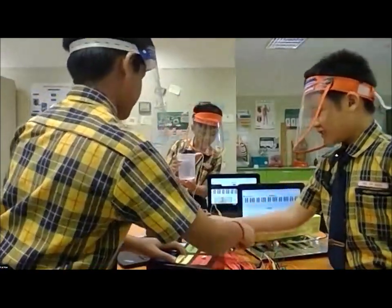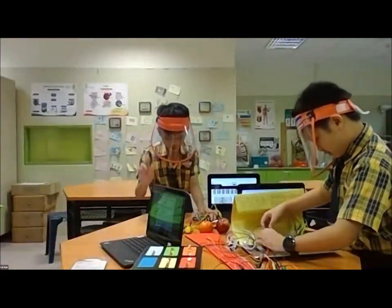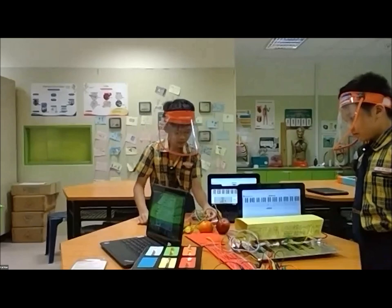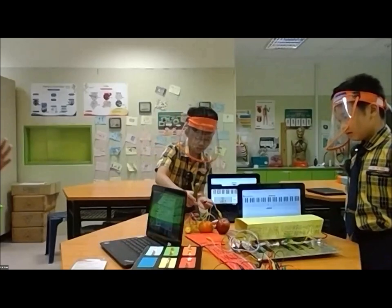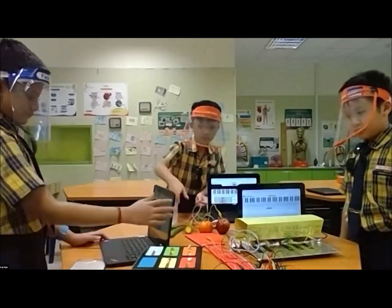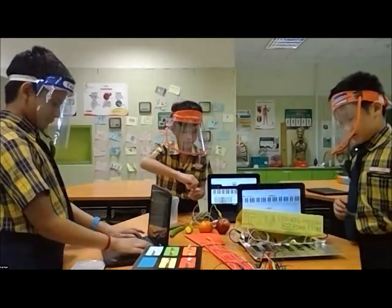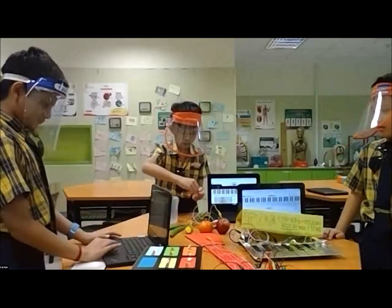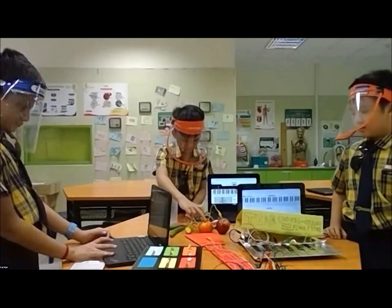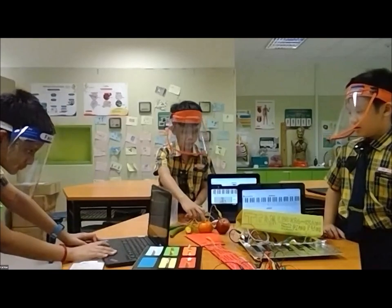Everyone, do you think this is a conductive material? It's not. Now let's try with one of the vegetables. Do you think this is conductive? Yes. Now, pass it over to Zhenhong.